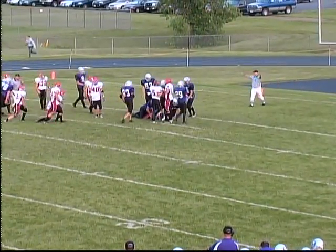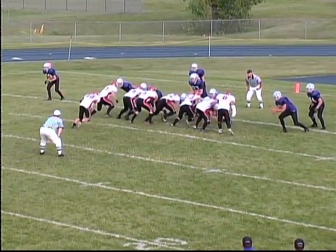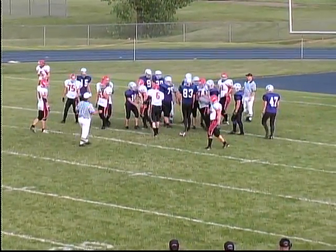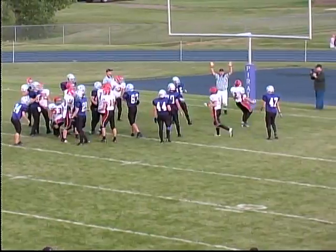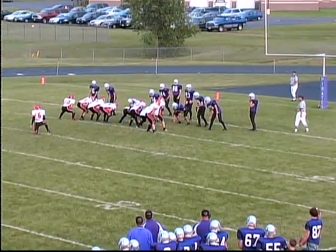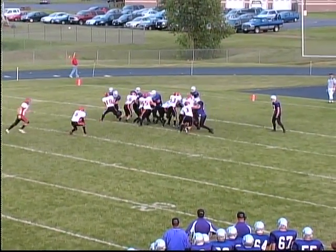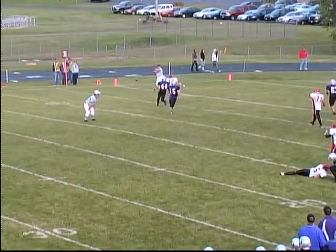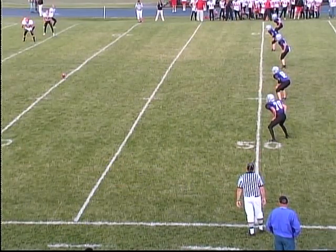Seen on the carry up the middle, stopped just short of the goal line by David. Right up the middle here. Quarterback keeper by Stevenson. Right hand off to Rose, goes in for the touchdown. Snap was low. Well, when three goes in at tailback out of the power eye, it's going to be a pitch.